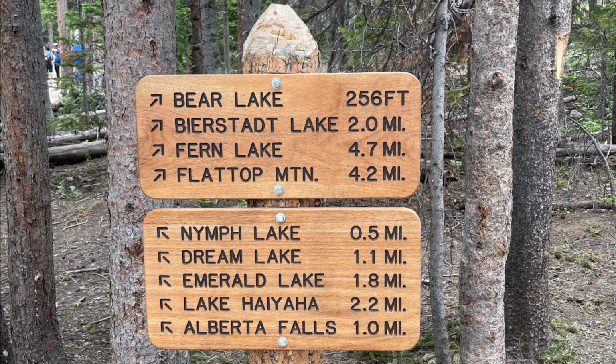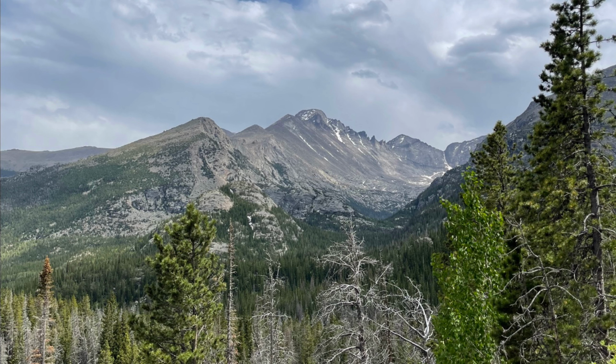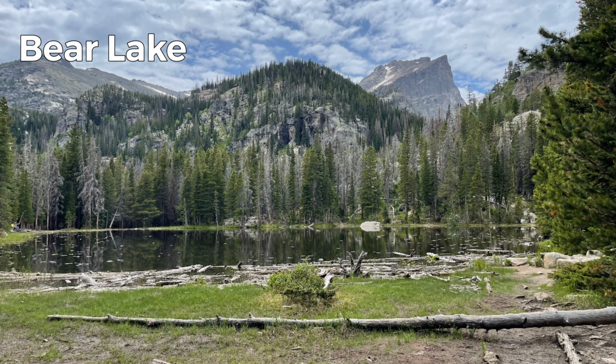There's plenty of hikes you can do at the Bear Lake Trailhead that take you to some of the iconic alpine lakes the park has to offer. This is the popular part of the park, so it's best to book one of the early times to try and avoid the crowds. Bear Lake is the first and easiest lake to get to, as it's right beside the parking lot.